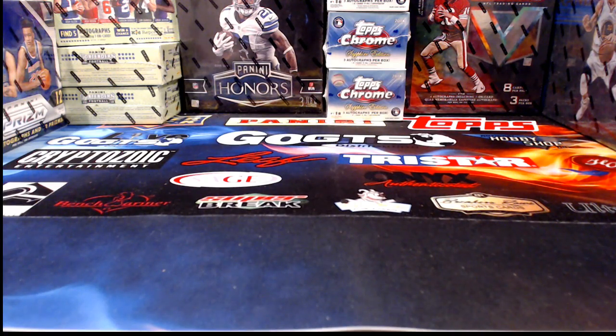Hopefully, we're going to be able to add to it and make it a little better with some good hits tonight along the way. We're opening a half case of Inception Baseball. It's 8 loose boxes. Somewhere along the way I must have gotten a half case allocation. Yeah, I know. I had forgotten about it. I found it last weekend. So we will open that tonight first.